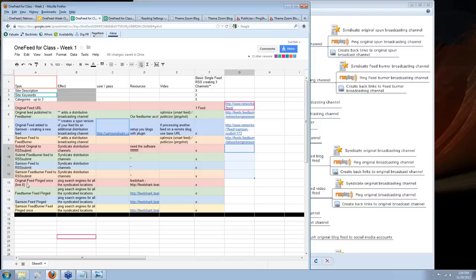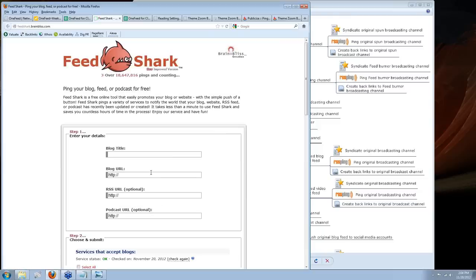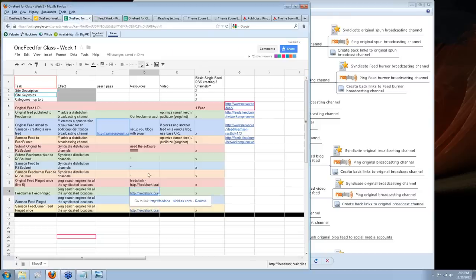So that takes us down through all of these, 9 through 12. And so the next thing we want to do is to ping all 4 of these. There's all kinds of pinging facilities out there, and next week I will get into some really advanced ones. But this week I'm going to show you one that's just pretty easy to use. It's called FeedShark. It's free and it's easy.